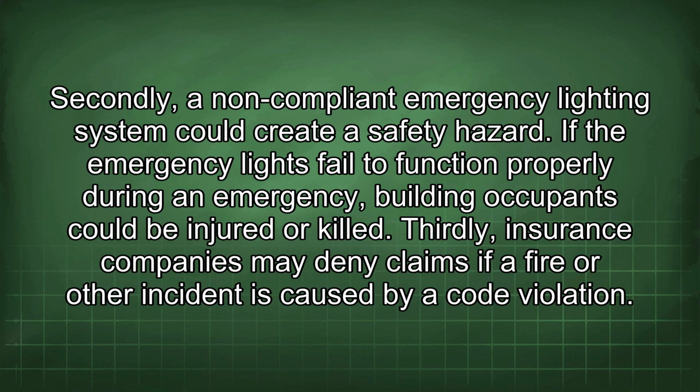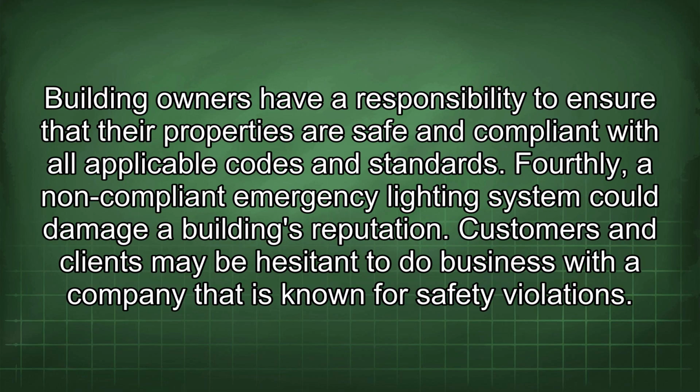Thirdly, insurance companies may deny claims if a fire or other incident is caused by a code violation. Building owners have a responsibility to ensure that their properties are safe and compliant with all applicable codes and standards. Fourthly, a non-compliant emergency lighting system could damage a building's reputation. Customers and clients may be hesitant to do business with a company that is known for safety violations.